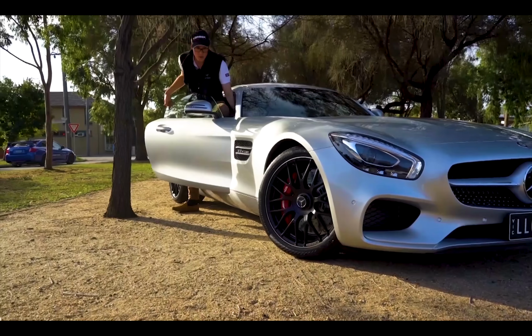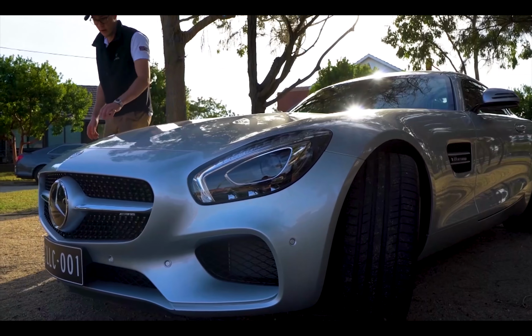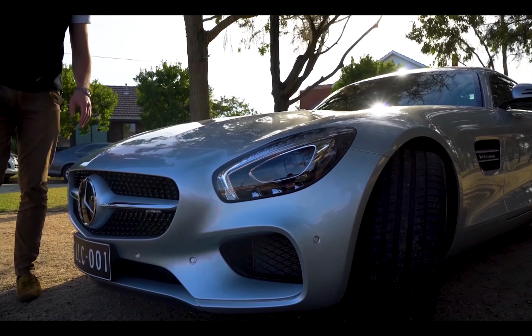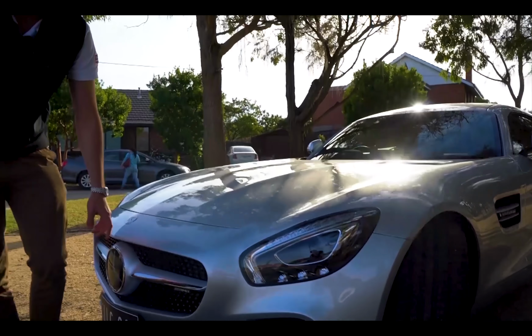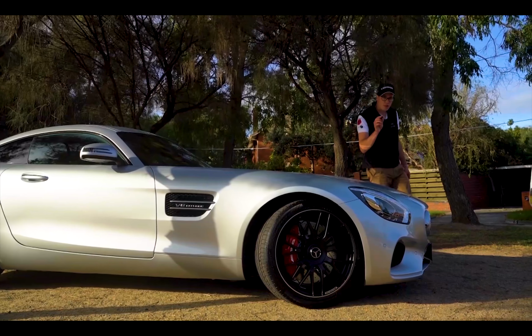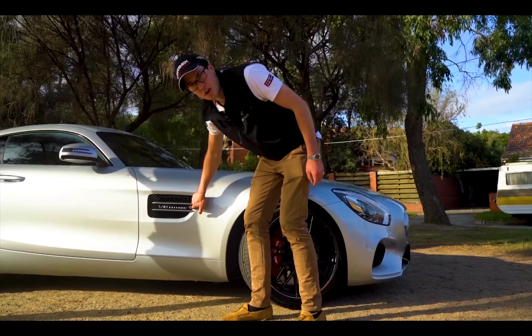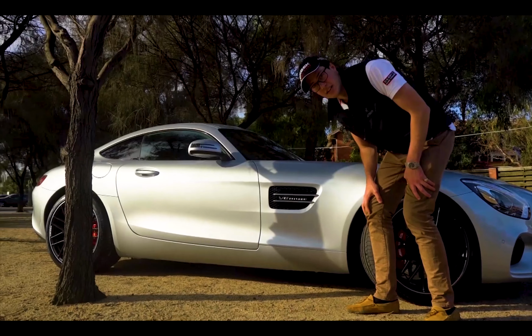Now that we've stopped, we can take in a few of the details on this car, and they're absolutely everywhere. I mean, right down to the intelligent LED lights, the radar-guided cruise control, to the big black scary wheels, and all the way down to the most minute of details. Take a look at this. V8 bi-turbo. Doesn't get much better than that, does it?